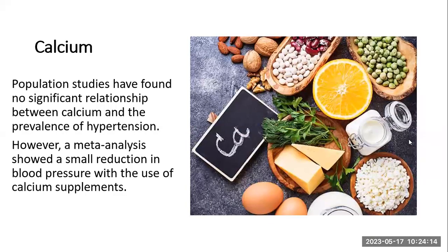Now, when it comes to calcium, population studies have found no significant relationship between calcium and the prevalence of hypertension. However, a meta-analysis showed a small reduction in blood pressure with the use of calcium supplements. That is not to say that we are recommending calcium supplements. We recommend that our clients or our patients take foods that have naturally abundant calcium sources like milk and legumes, including many other foods as shown in the picture.